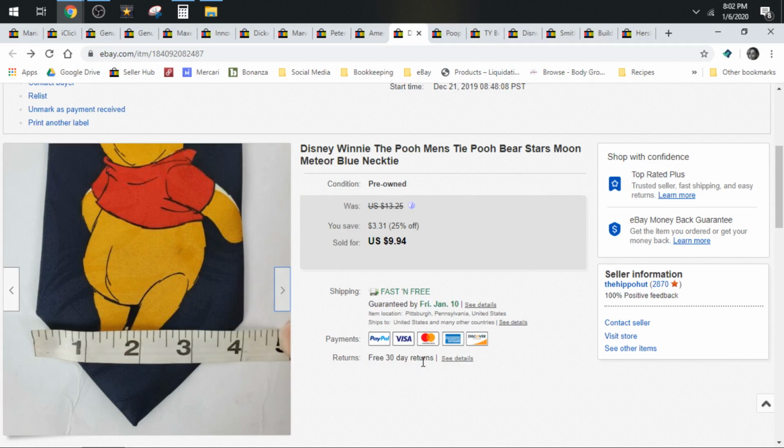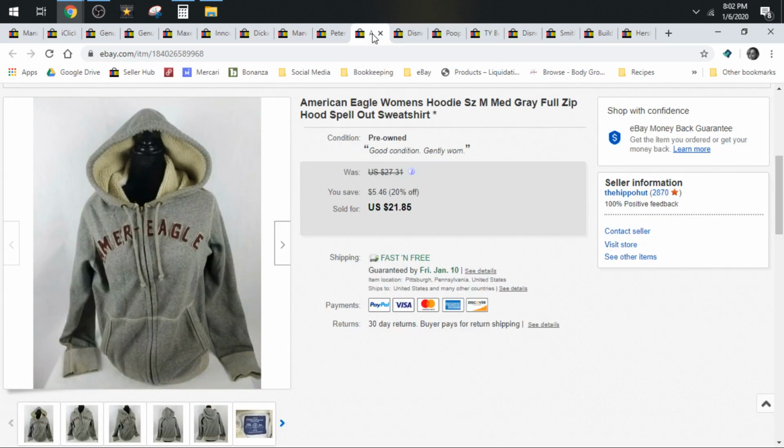This tie didn't sell for very much. It sold for $9.94, but we only paid like 10 cents for it. So that's a good return on investment. And here it was sitting for a very long time. And we didn't know that it wasn't listed because it was in a bag of ties. So go through your inventory, guys.